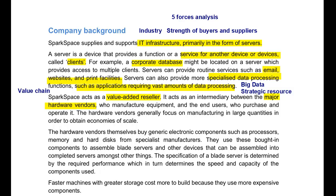Another point I want to bring up is the fact that they are major hardware vendors. So do they have high supplier power? If there are only a few major hardware vendors, then what if one of them decides they don't want to sell through Sparkspace anymore? As you can see, we are an intermediary, and therefore we rely on suppliers, the major hardware vendors, and the end users.